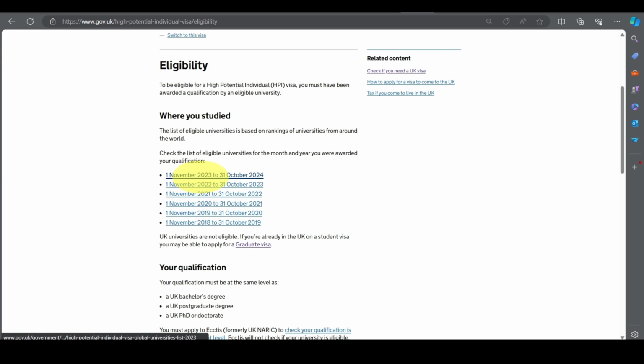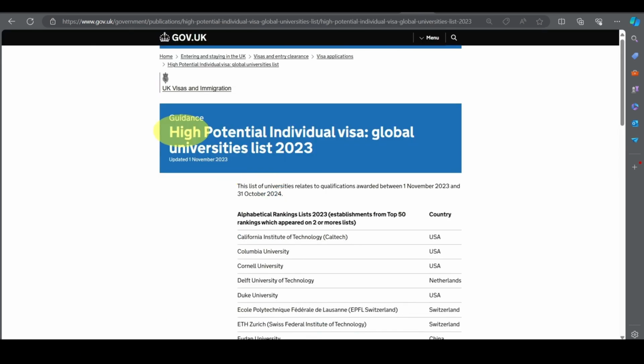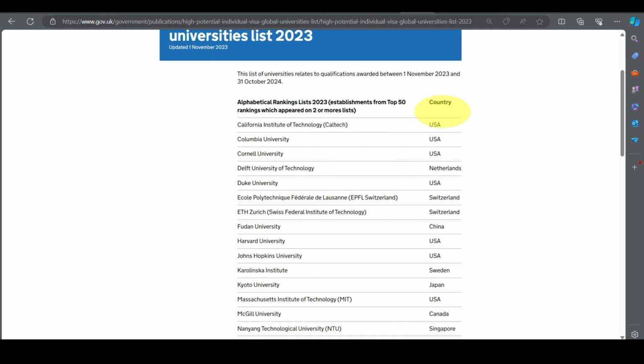So let's check the list for 2023 to 2024. This is the guidance and these are the global universities list for 2023. On the right side, it says the country. On the left side, it tells you the universities in alphabetical order. They do alphabetical order so no one can say that this university is better than that university. So that's why it's alphabetical order. The university on top of the list is not number one.